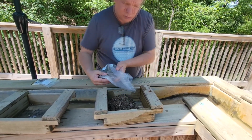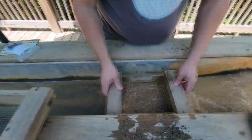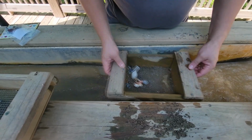Okay, so we dump it out. We dump sand up. Anyways. Swish it around. This is a little similar to the Temple Mount in some ways.